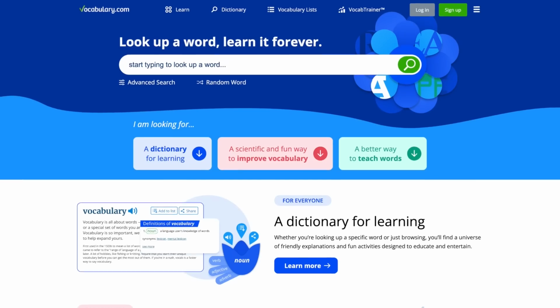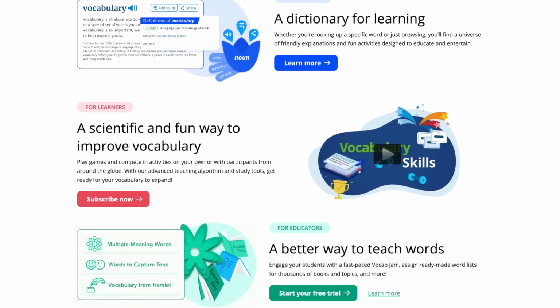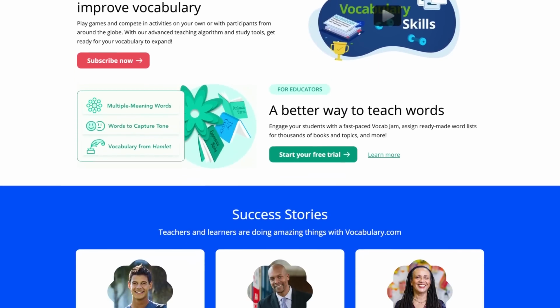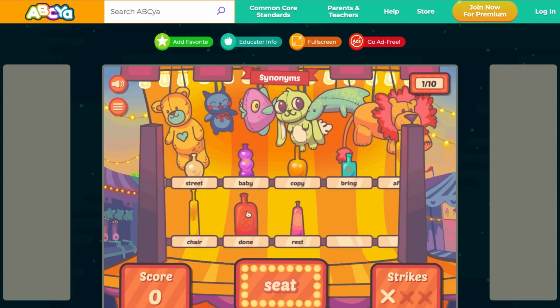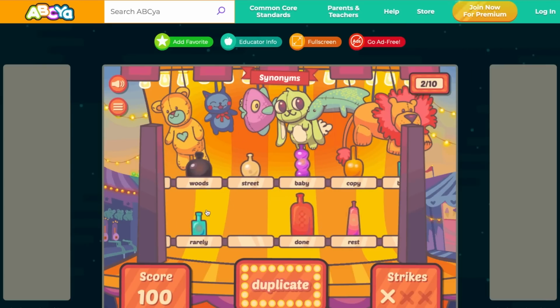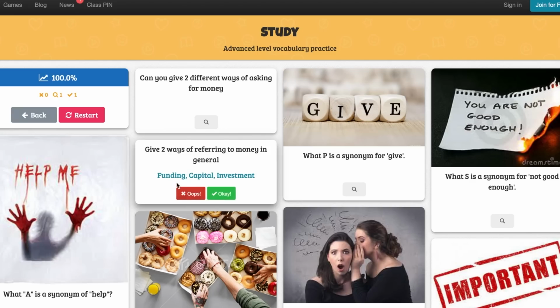You can use vocabulary.com to learn synonyms. It provides great word explanations, along with a list of the most common synonyms. You can also play games on the ABCYA website or the Bamboozle website.